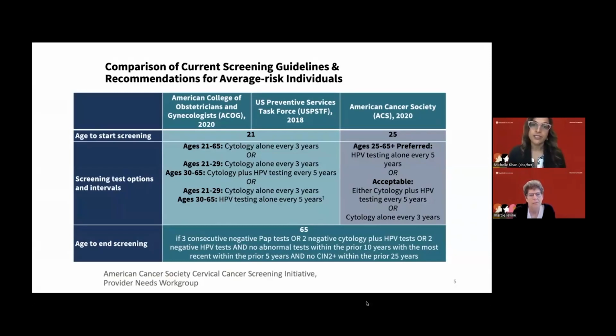And then at age 65, you would have the possibility of stopping screening if the patient meets sufficient cessation criteria, which are listed here. They would need to have 3 consecutive negative pap tests or 2 negative co-tests or HPV tests in the last 10 years, and no history of cervical precancer or cancer in the prior 25 years. So that's the ACOG and U.S. Preventive Services Task Force guideline.